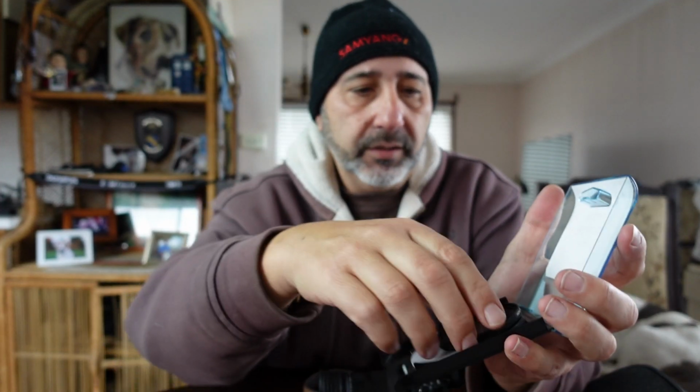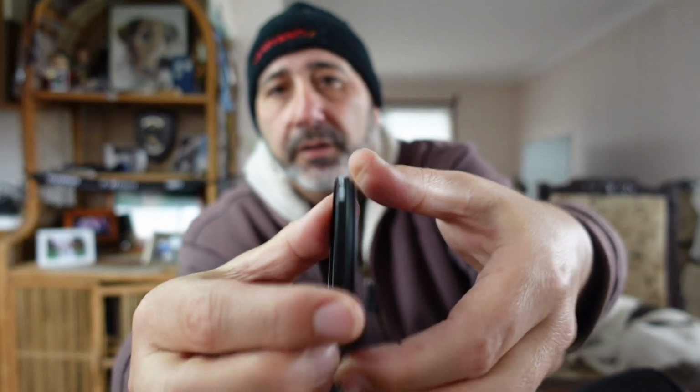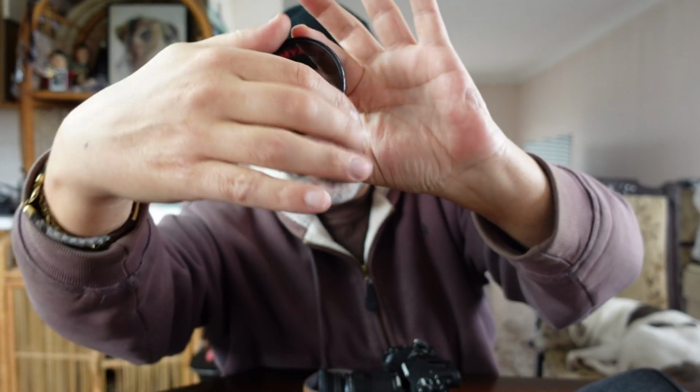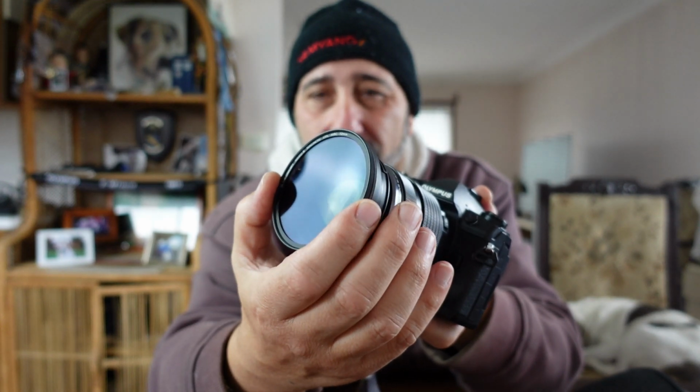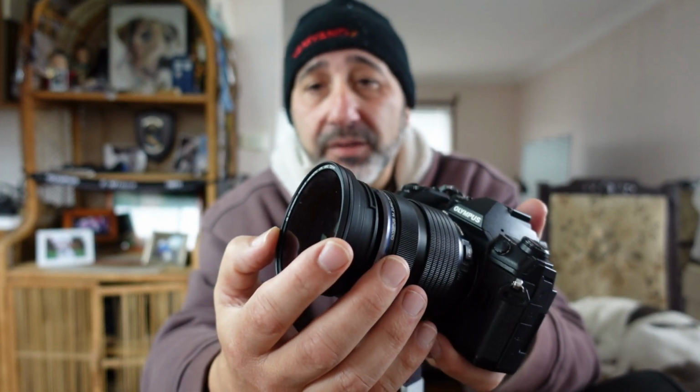I've got this Hoya one here, and as you can see, that turns. So when you circular polarize, you have to turn it. So what the hell is this? There's no turning. And I thought, well, hang on, I'm turning it. But I tell you what, it works. I don't know how it works, but the magic of magnets or something.